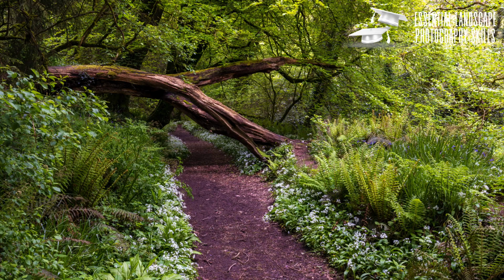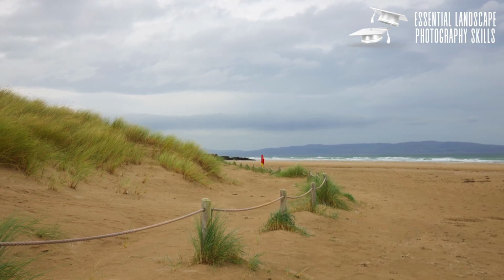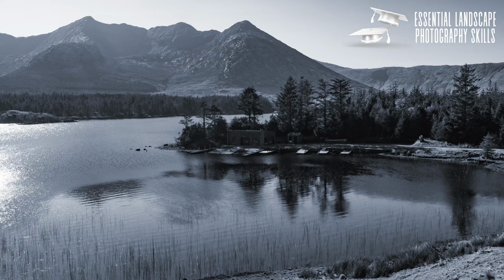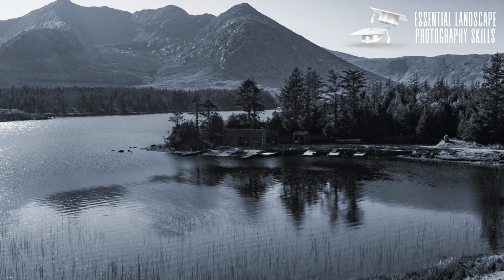Now, midday light gets a bad reputation for being harsh and unflattering, and of course, yes, it can be, but it also offers high contrast, strong shadows, and very clear textures. And if I'm in a location with a lot of surface detail, like rock formations or sand dunes or even cliffs, it can be ideal. I also use midday light to convert images to black and white, where the tonal range really comes alive. It's not bad light, it's just different light.